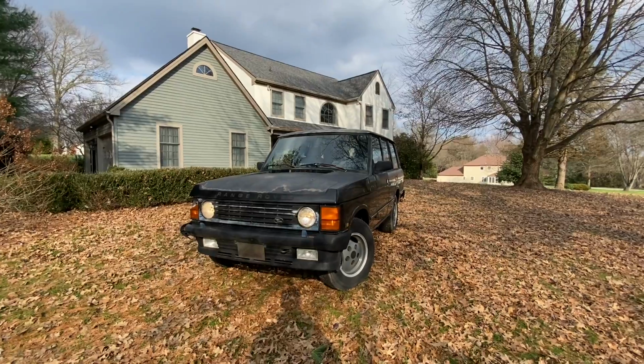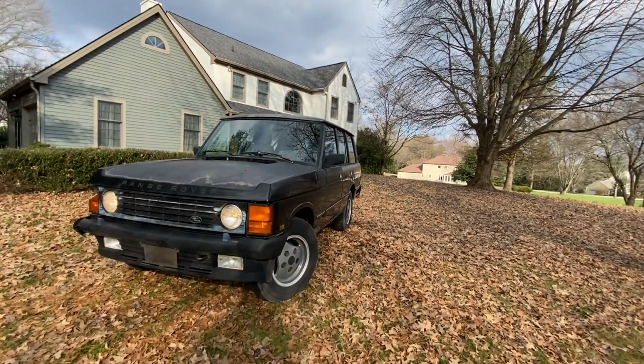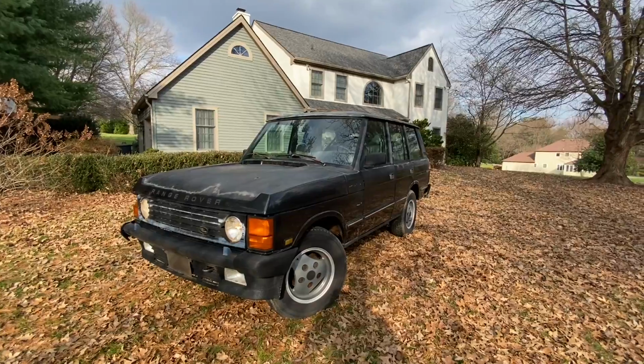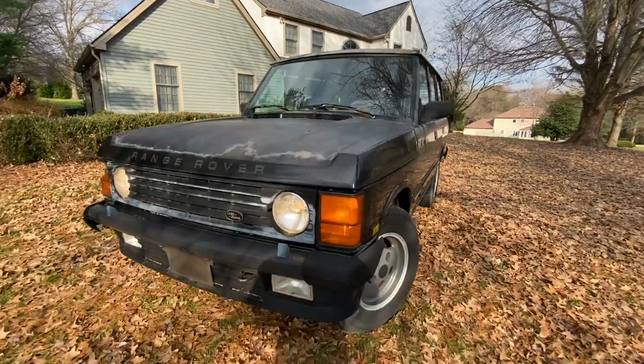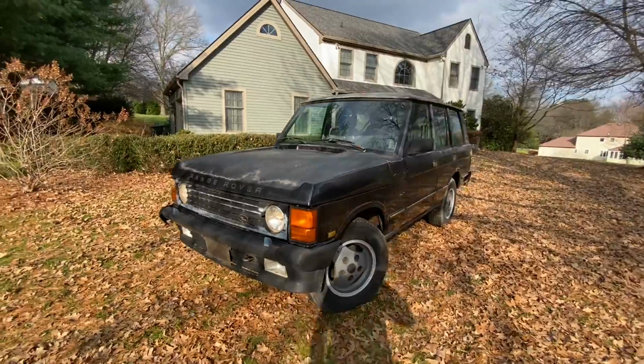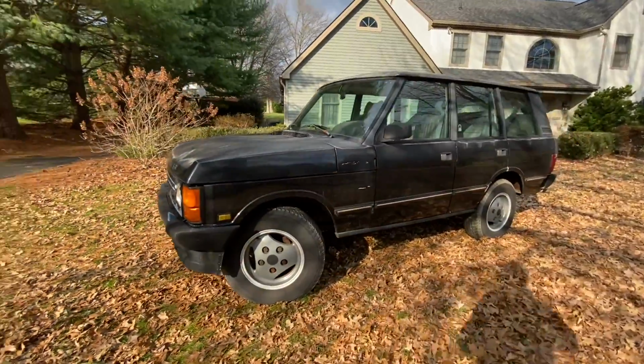All right, well, here she is. '88 Beluga Black, 100,000 mile Range Rover Classic. I'll do the running and driving. I'll do the full walk around here for you.